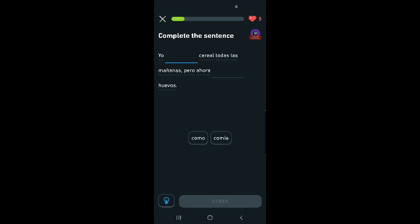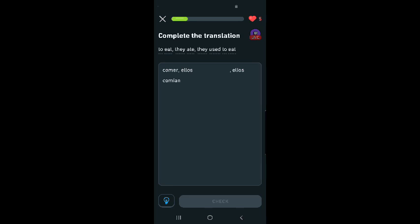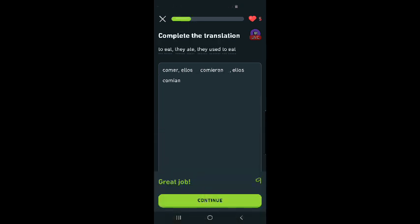Yo como cereal todos las mañanas. Yo comía. I used to have cereal every morning. Pero ahora. But today. Como huevos. I eat eggs. I used to eat cereal every morning. But now I eat eggs. Comer. Ellos comieron. Ellos comían. Great job, Furby Derby.